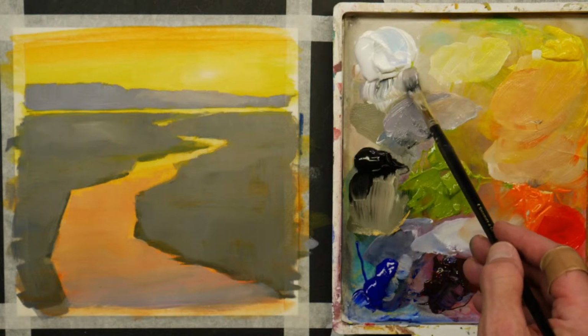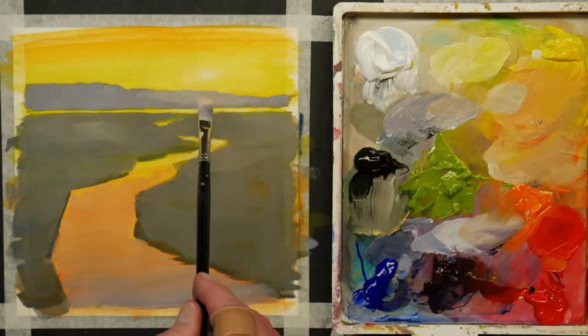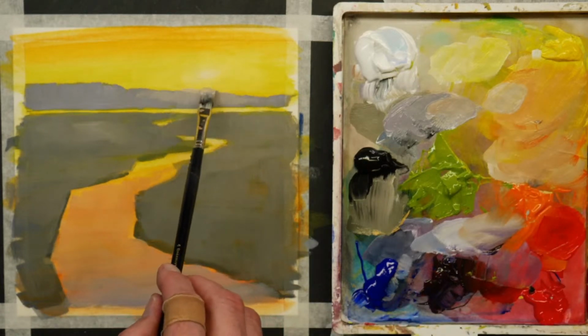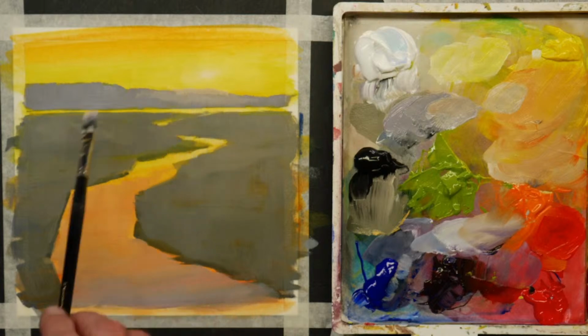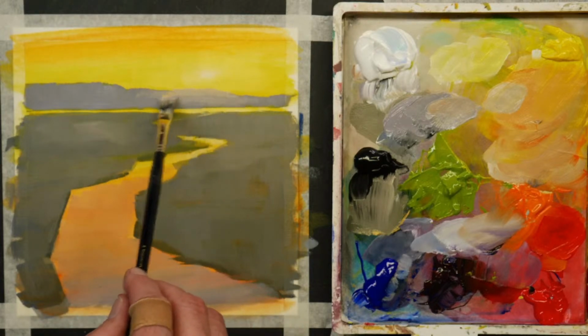And I'm going to do that one more time. This time even more yellow, or the orange, and just a little bit of white. And this is just going to come up to the very top of that hill. Not going to come down very far.